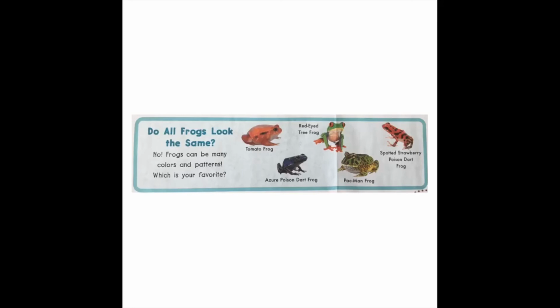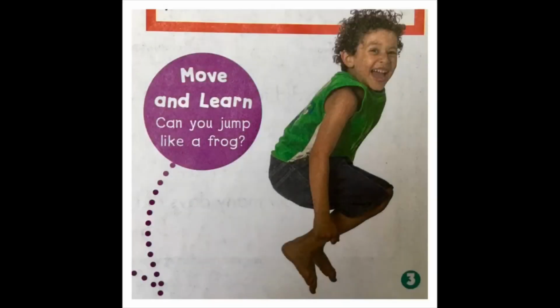Do all frogs look the same? No, frogs can be many colors and patterns. Which is your favorite? There's a tomato frog, a red-eyed tree frog, spotted strawberry poison dart frog, azure poison dart frog, or a Pac-Man frog. Can you jump like a frog? Try it.